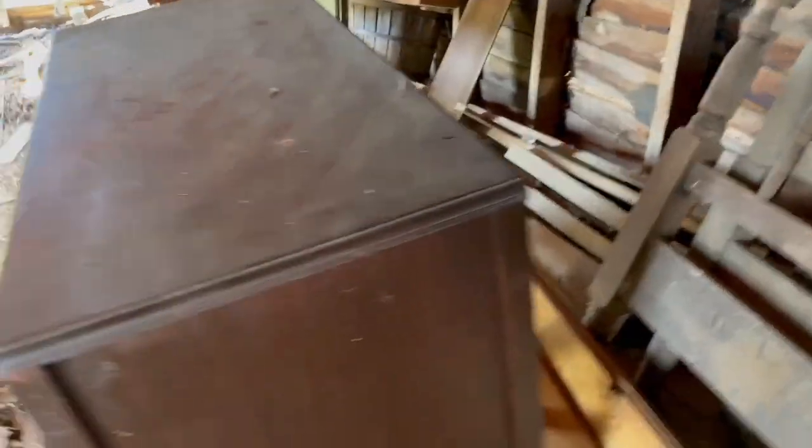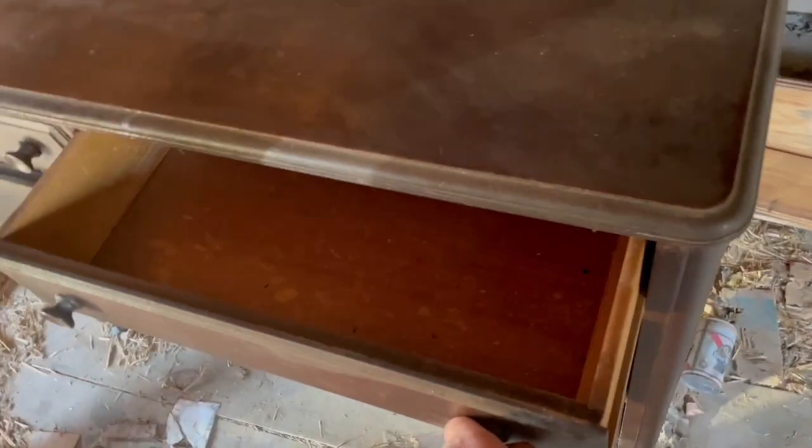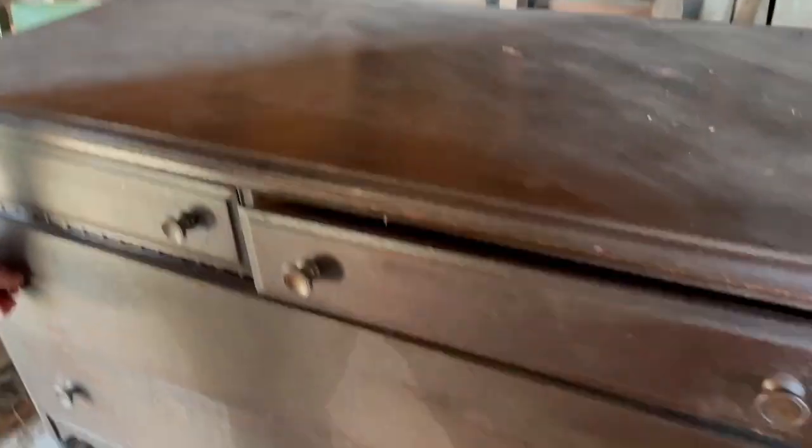Any mice make a nest in there? I don't mess with mice. They make me be a little girl. How about the top one? I mean, this is a nice shape. The bottom one's gonna be the kicker.